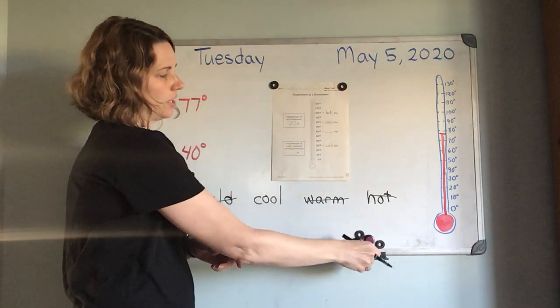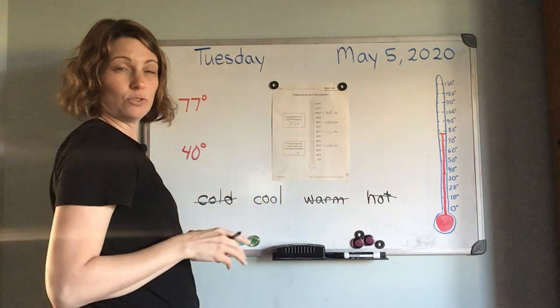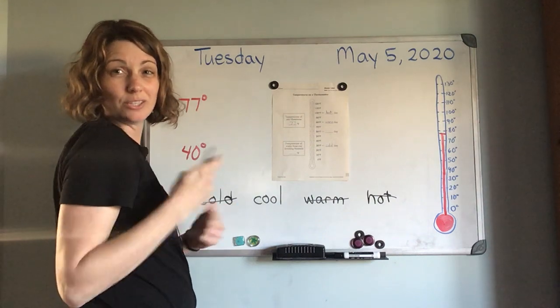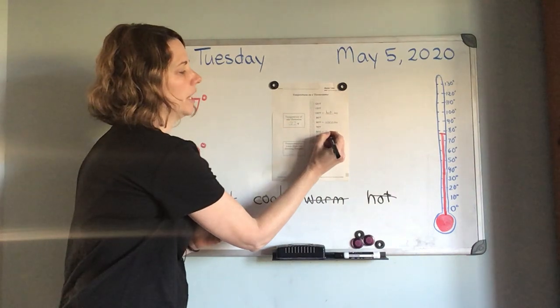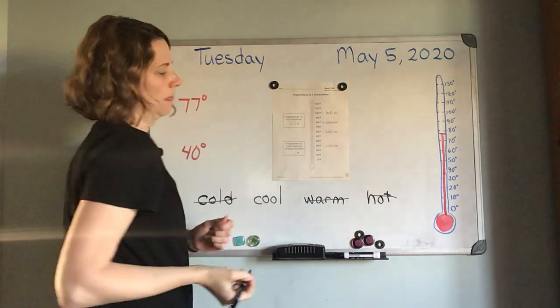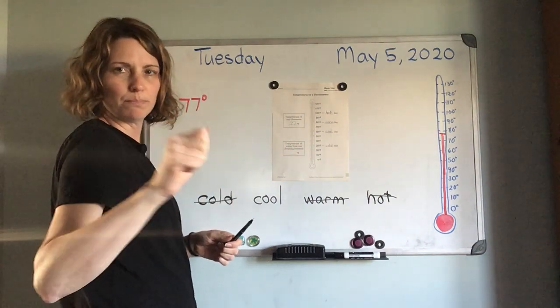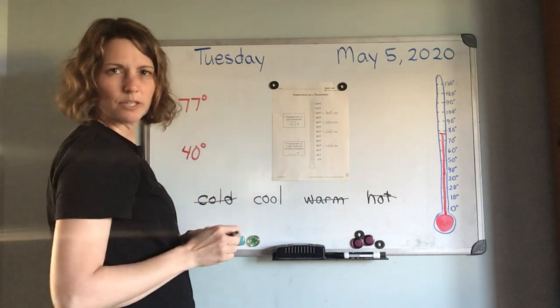All right, so that leaves us with one more temperature word, which is cool. So 60 degrees Fahrenheit is not super warm. It's kind of one of those days where if it was a little windy, you might need a jacket. So 60 degrees would be a cool day. Okay? And I'll take this up and hold it up to the camera a little closer, because I know it's hard to see. It's kind of far away.